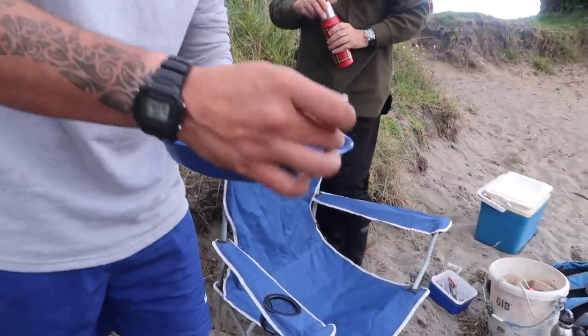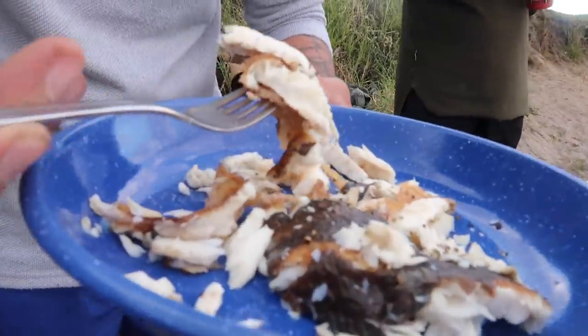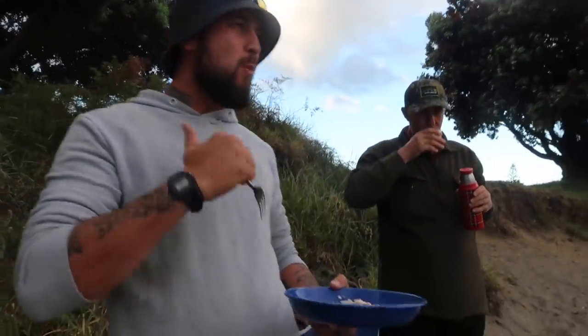Yeah, we used to come down, the whole family, put nets out. We used to get seventy, ninety every time. Now, one or two. Yeah, mate. They had fun, eh? That's how you do it.